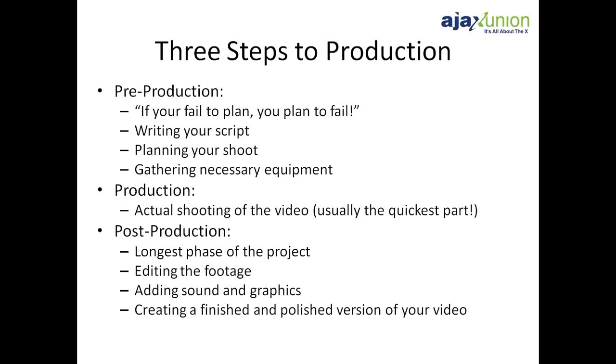And then lastly, there is the post-production phase. This is actually the longest phase of the project. Now that you have all this footage, you have all your elements shot and ready, now you've actually got to put them together and make a cohesive and polished piece. That includes editing the video in something like Final Cut Express or Avid or Adobe Premiere, adding in sound effects and certain graphics with either After Effects, or you can use stock graphics from certain websites. And even those little things can really make a much more polished and professional looking version of your video.